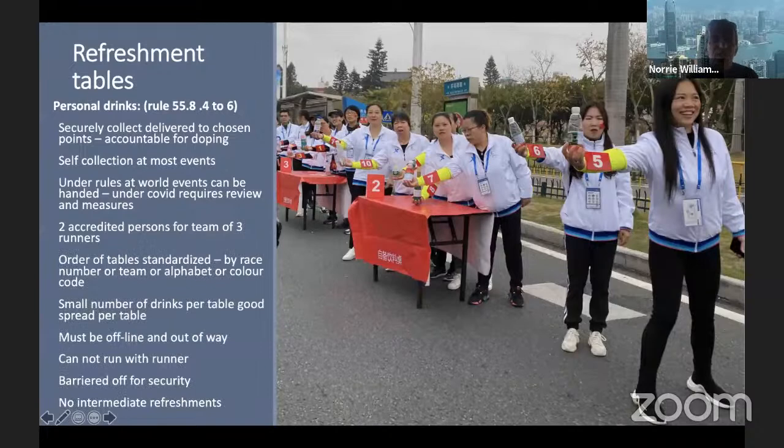The order of the tables is standardized by the race number or the race code, you know, RSA for South Africa. I think it's CHN for China, etc. Small numbers of drinks per table, because you don't want people coming in and knocking them over, particularly at personal drinks. No one can run with the runner. It must be off the run line and out of the way, but not too far out of the way that the runner is disadvantaged by having to go to get his bottle.